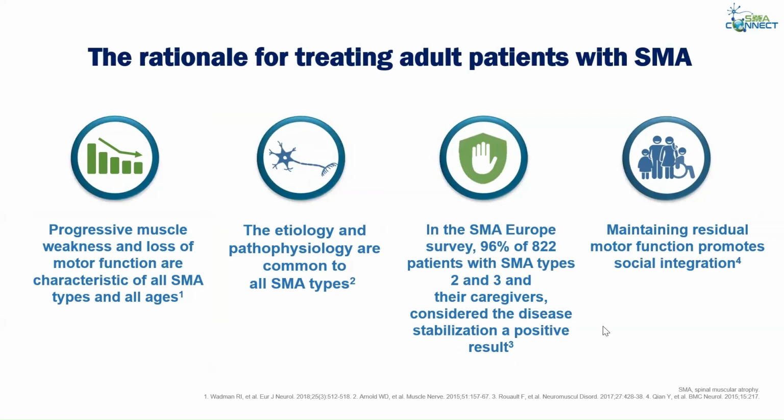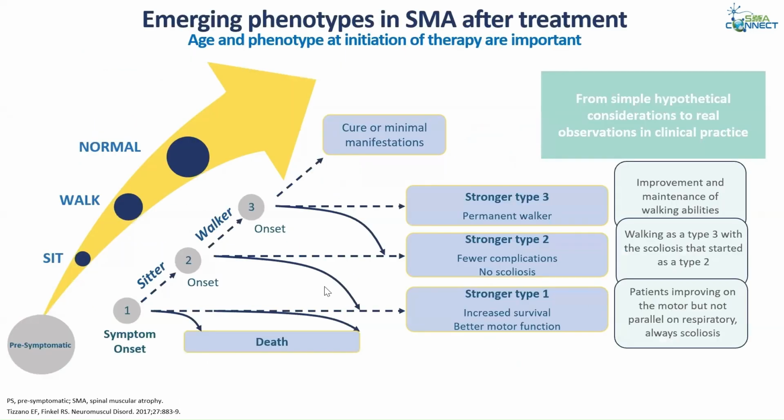So how can we treat? In one of the surveys done in Europe, around 822 patients with SMA type 2 and 3 were interviewed along with their caregivers. And they found that treating them has a positive effect on the social as well as the psychological domain for them. It also helps maintain the residual motor functions and promotes social integration.